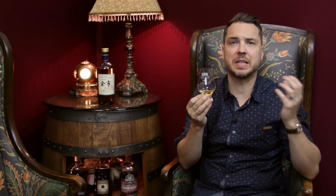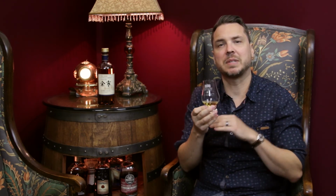The peat is actually running sort of a vein throughout the whole glass. But that's mixed in with those orchard fruits, some delicate vanillas, a little bit of a floral type feel to it as well. And then there's definitely some sweetness to it as well, and some ginger kind of spiciness in the background. Let's go in for another sip. Cheers, guys.